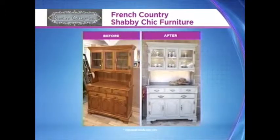My girlfriend was going to throw that out, and I said, I'll take it. It's a lot of wood. She came over to my house, it was all done, and she said, can I have it back? Oh, that's fantastic. It turned out just beautiful.